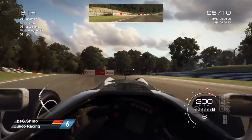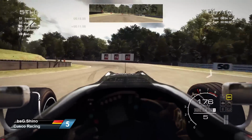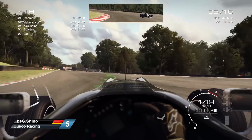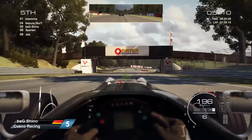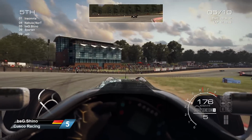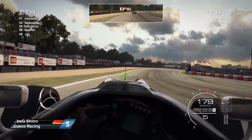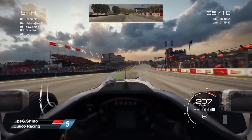It does look like he has closed down Spartan. Obviously, that gap is much, much smaller than it was last time, and with much, much better exit speed coming out of Sheen Curve, he's able to take that 5th place position off of Spartan. So Chino up into 5th place, into the top half of the points paying positions. I'm sure he's going to be very happy about that, and still got half the race to go now as we're coming to the end of lap 5.